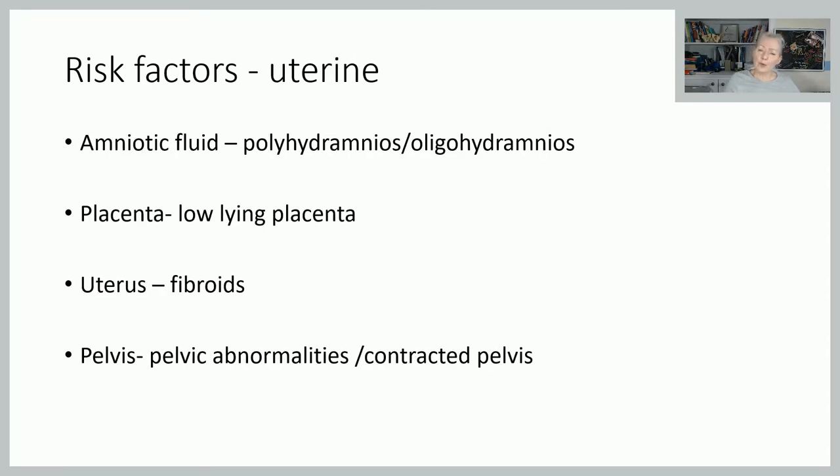Looking at some uterine factors, if we've got polyhydramnios, so too much amniotic fluid, or oligohydramnios, too little, then these can be issues for cord prolapse as well. With polyhydramnios, the fetus doesn't always engage very well, and that can allow the cord to get in front of the baby. And with oligohydramnios, particularly if the baby has already got into a breech presentation, it's very difficult for it to move out of that presentation.